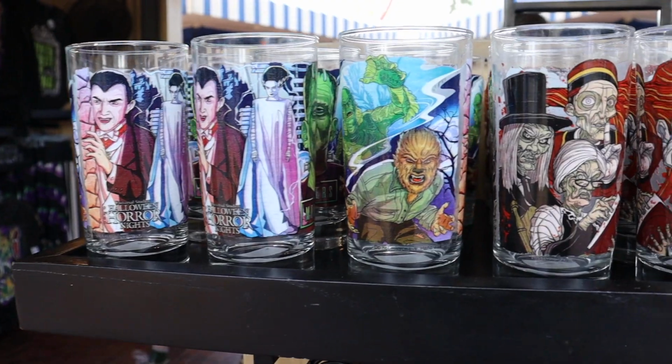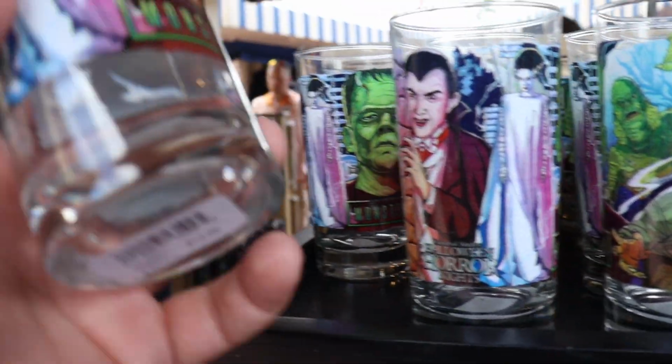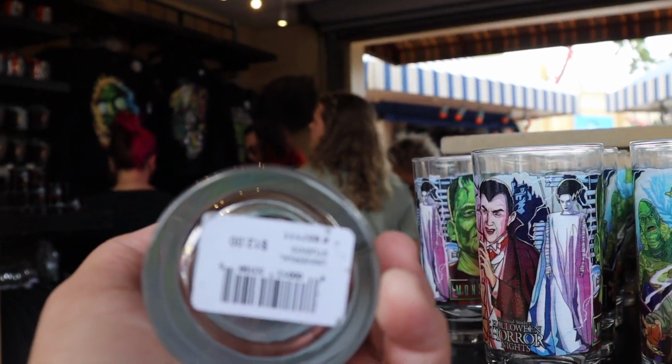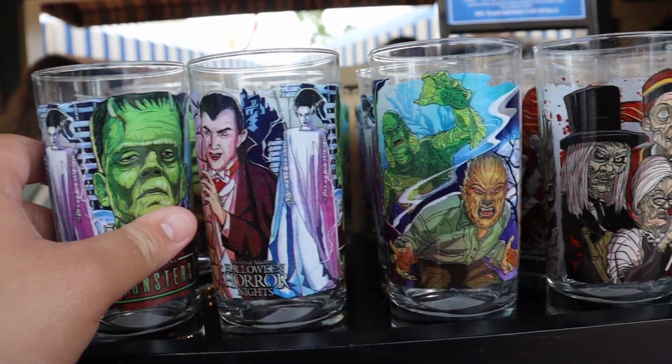Then we have these glass cups right here. I love this right here. It has all the monsters. These are all $12 for the glass mugs.